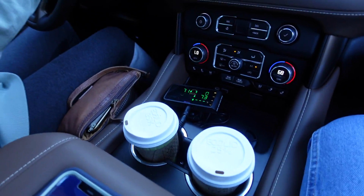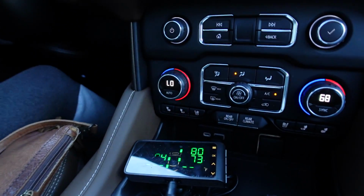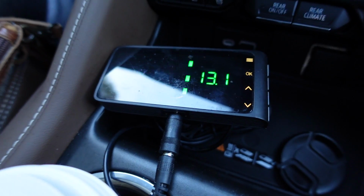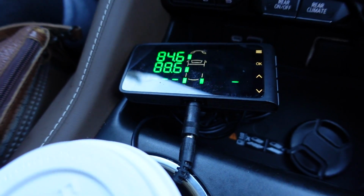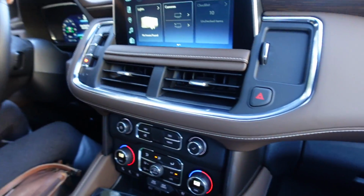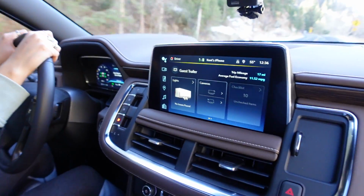Can you see if that camera's still on back there on the trailer? There's our tire pressure monitoring. Of course, it's flashing because of the camera. Yep, it's on. So we can see what our pressure and our heat is on all the trailer tires. I love that. Use it all the time. Yeah, this whole dash has just got a good look to it.